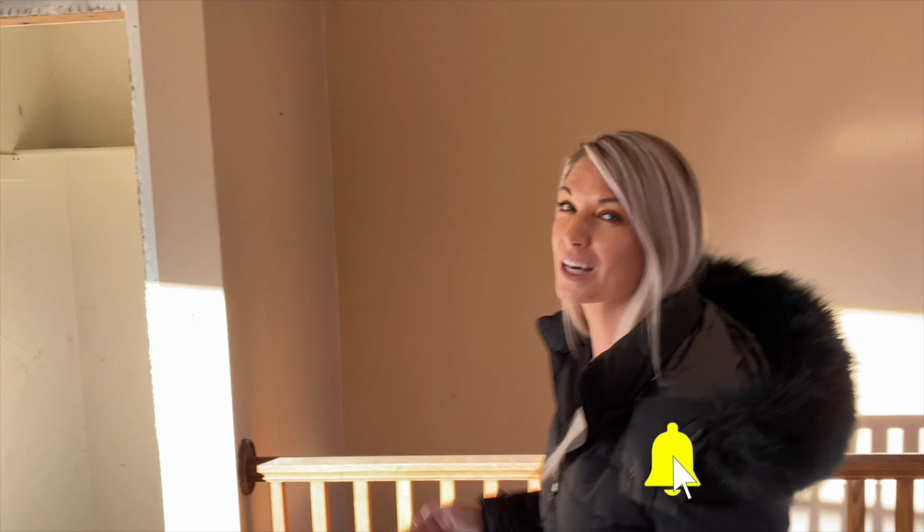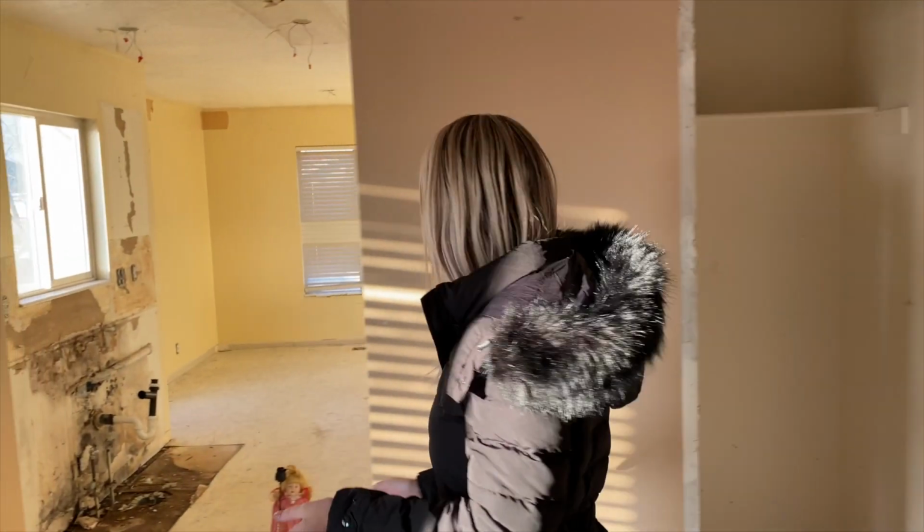Let's take a look at the kitchen, because of the floor plan, right? We don't have a ton of rooms, so.